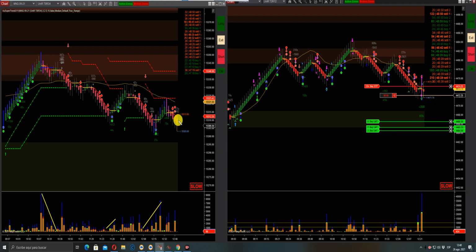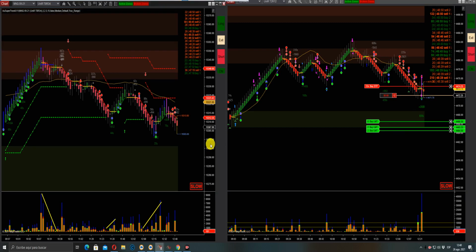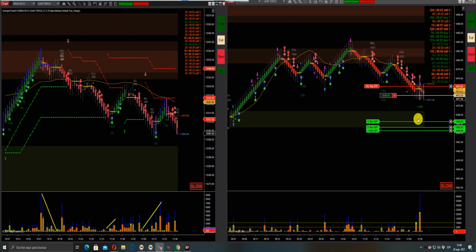We see an imbalance here in the Nasdaq, but still not moving. Take momentum to the downside, but you see the 40,000 volume candle. They tried to reverse it, but they couldn't. We see the tape here. We see participants.